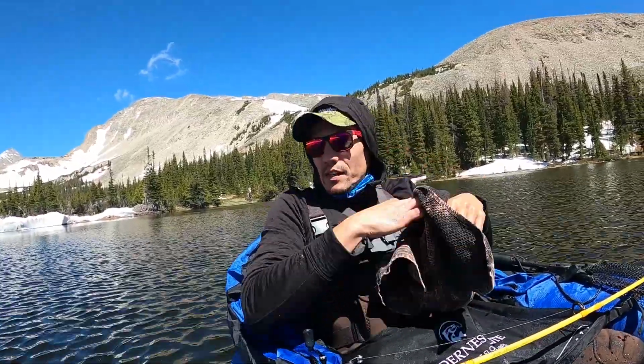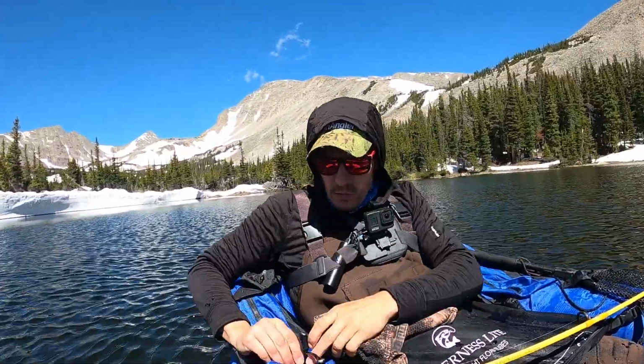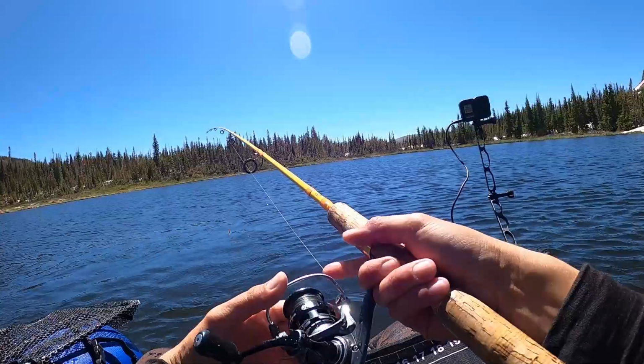And the mission is actually to fish two lakes like this, two brook trout lakes. The first one I'm fishing today is just kind of a little gem because it's so small, but the second one we're going to fish actually has trophy brook trout on it. This one has an insane amount of numbers though, typically.